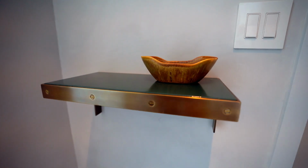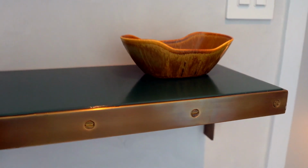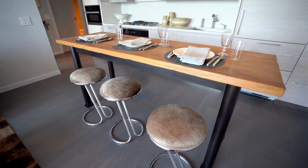In each of the apartments we created a little landing spot. It's a nice thing to have a place to put your keys and wallets, cell phones when you enter. There's a really nice kind of layered story in here that resonates with me personally.